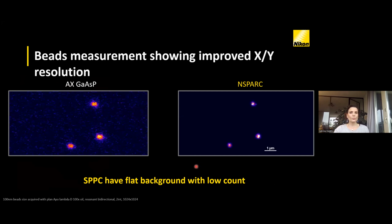If you look at bead measurements, we can see this improvement in X and Y resolution. On the left side you have the AX GaAsP image acquisition, and on the right, the N-Spark. First, I want to point out the very flat background with low count noise that we have with the N-Spark in comparison to the GaAsP PMT. The N-Spark is incredibly good for resolution because noise is essential to signal-to-noise ratio, and having low noise with small standard deviation makes the N-Spark very sensitive with improved resolution.